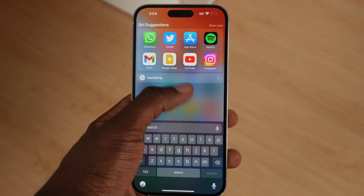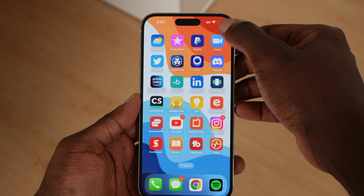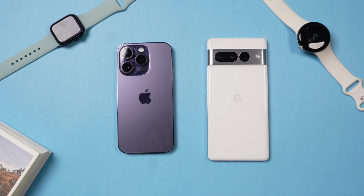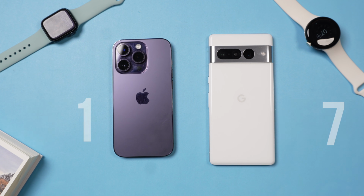They both have an LTPO panel with a 120Hz refresh rate, and they both have HDR10. But where they differ is in their height, their peak brightness, and of course the always-on display. The height difference between these two phones is very significant. The Pixel 7 Pro is 6.7 inches, while the iPhone 14 Pro is 6.1 inches. The 0.6 might not be a problem for some, but for others it might just be too big.